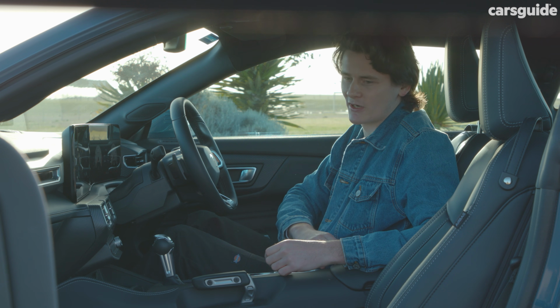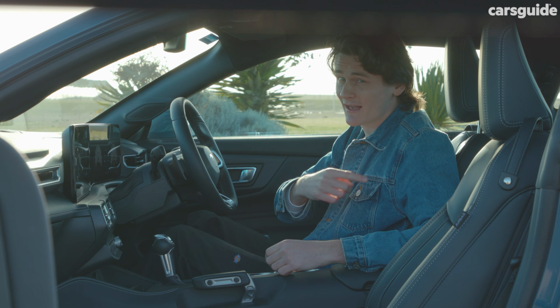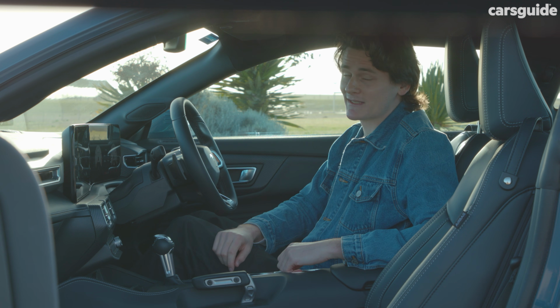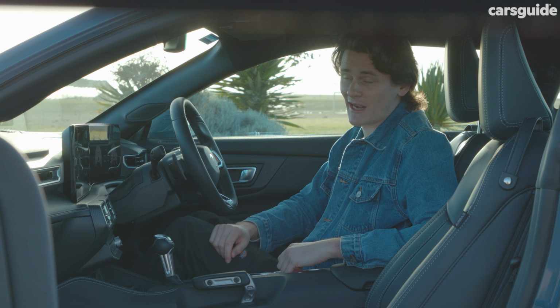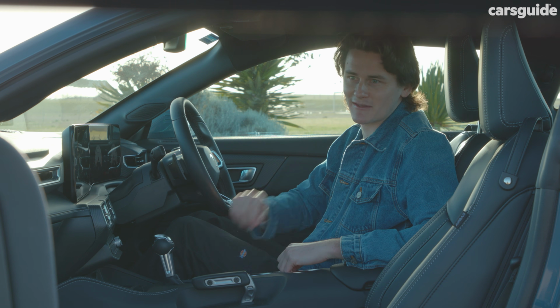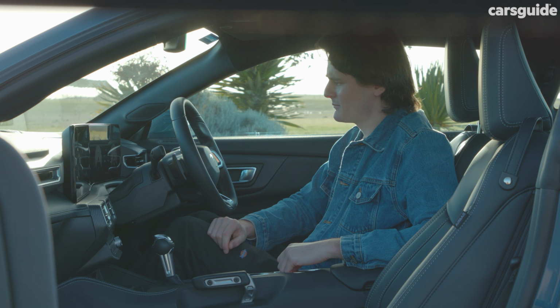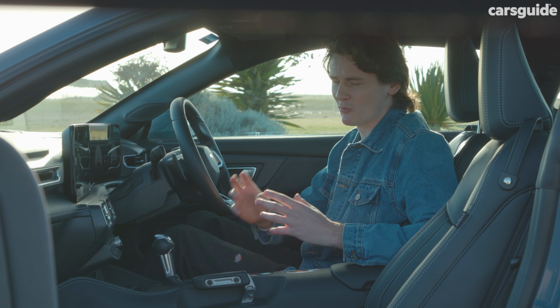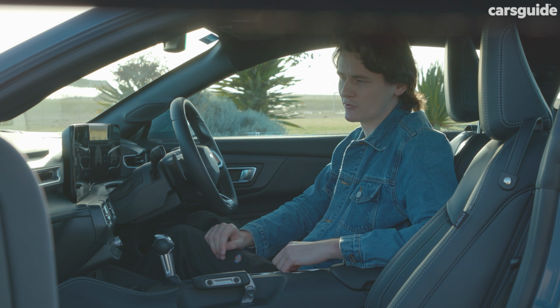A little bit of covered storage, and of course we've got the seats in the back. But again, they're not really for anyone but children. They do have ISOFIX tabs though, so you can fit a baby capsule back there if you so wish and climb in through these fairly narrow apertures. But it's got all you need from a sports car, and it's definitely a little bit more daily usable than something like a Toyota Supra.